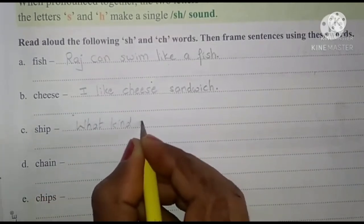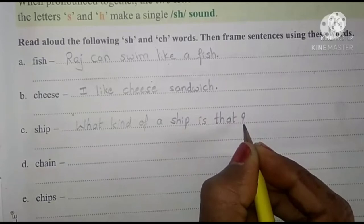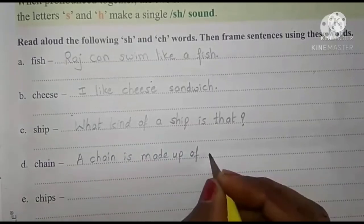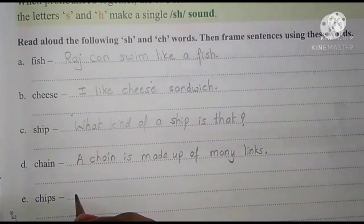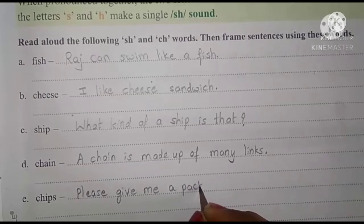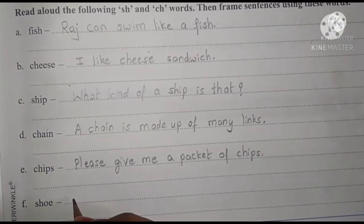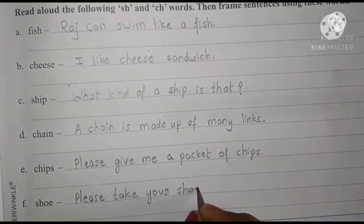What kind of a ship is that? D. Chain. A chain is made up of many links. E. Chips. Please give me a packet of chips. F. Shoe. Please take your shoes off.